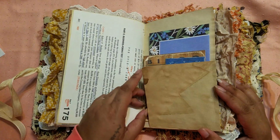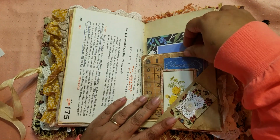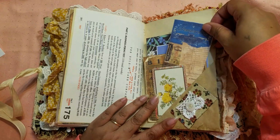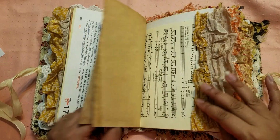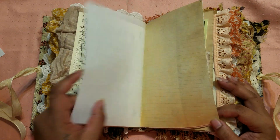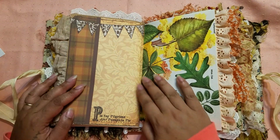So here's another little flip with a little collage underneath there. We have some writing paper, another one of the bingo cards. I don't remember where that came from. And then a vintage playing card. Some more wonderful fibers. Or fabric. I keep calling them fibers. I have no idea why. I don't know. I want to call them fibers.